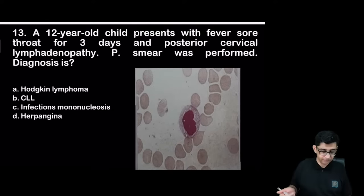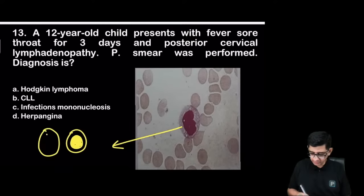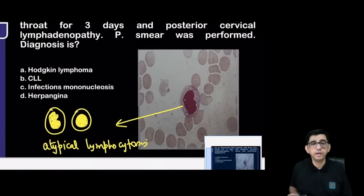Yes. So what is present is a lymphocyte. Normally a lymphocyte will have a very well-defined nucleus, but in this case, the lymphocyte nucleus is appearing a bit distorted. So this would be an atypical lymphocyte. The clinical diagnosis of this patient is infectious mononucleosis. The key in this question is this peripheral smear finding of atypical lymphocytosis.